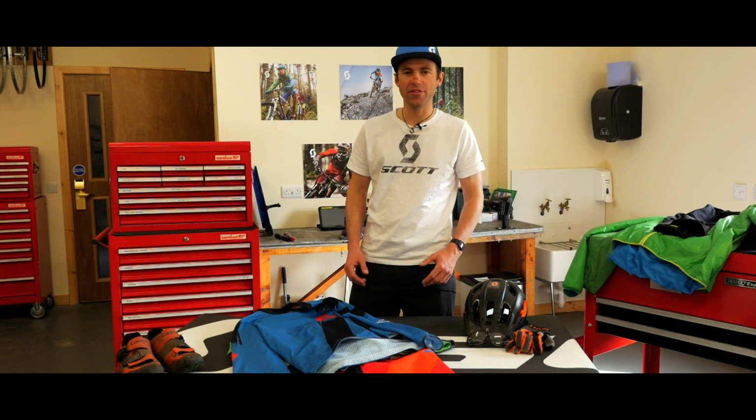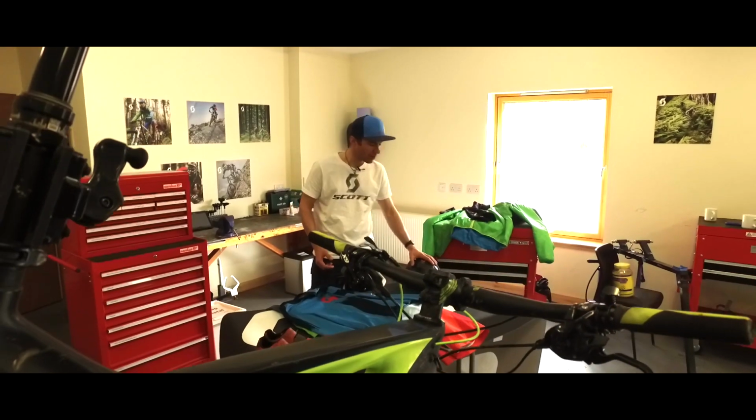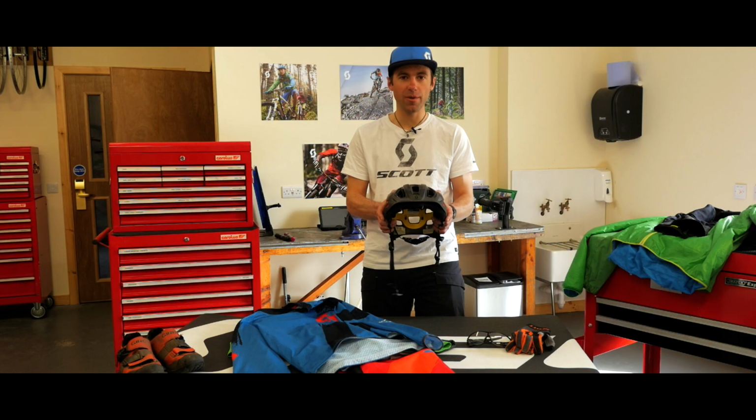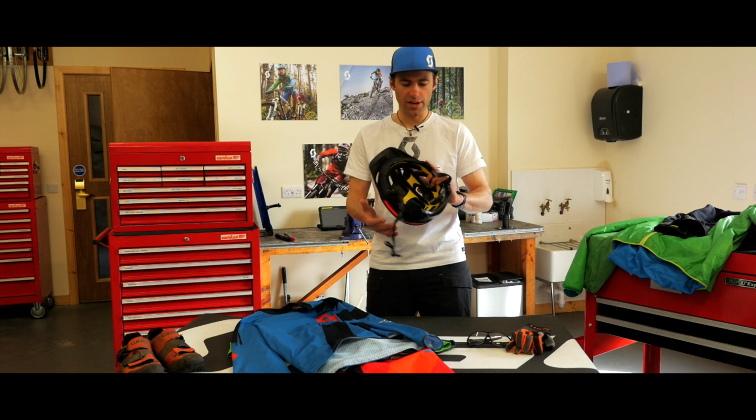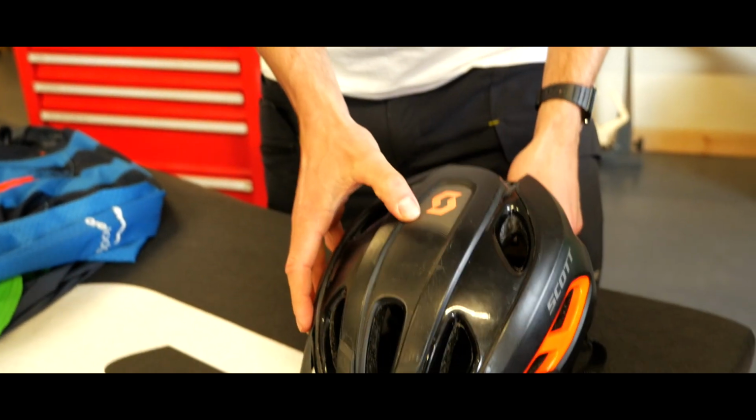Let's have a chat about some of the clothing and equipment that will be useful for you to bring along on your Glenmore Lodge course. First off, your helmet. So make sure your helmet is in good working order. It shouldn't have any dents or cracks in it. The buckles and adjustments should all work well.